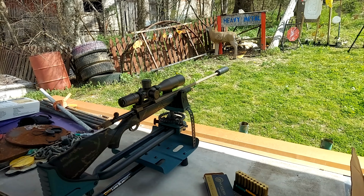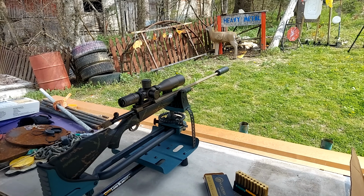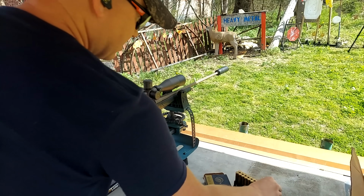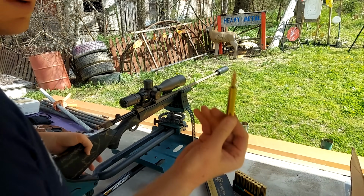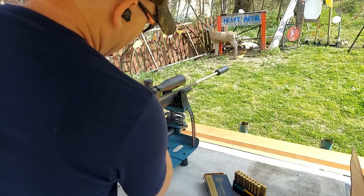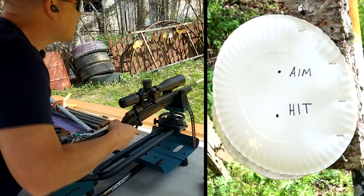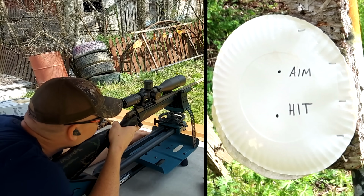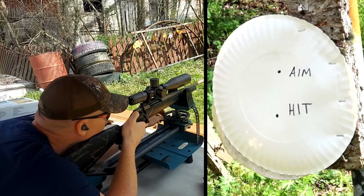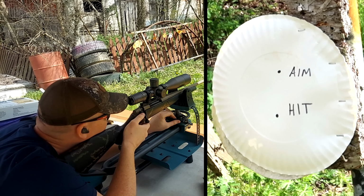I got my Banish Backcountry on the end there. That's a 30 cal can, so it'll fit on a 6.5. That's a lightweight can that I've used quite a bit. So here we go. One of those 4 that I measured. See where we're at. Remember, I'm aiming at the top dot, and I want my hit to be real close to the bottom dot. Here we go. And that's clear glass.